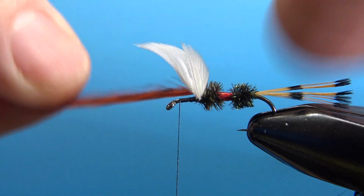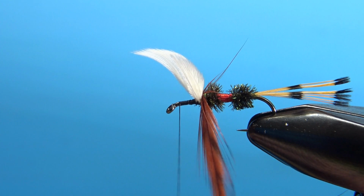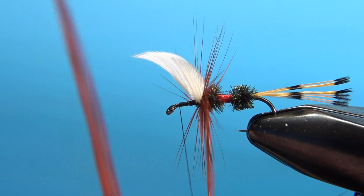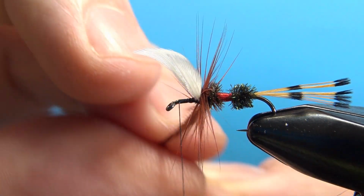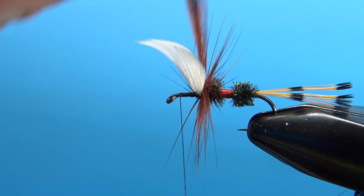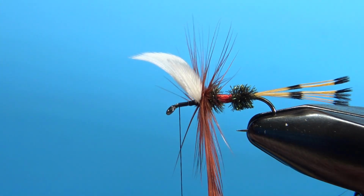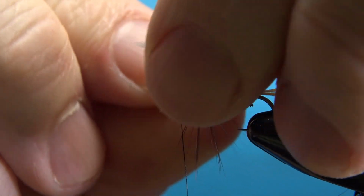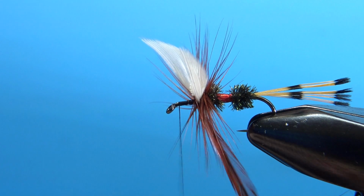And I don't think I'm going to need my hackle pliers for this. I've got a fairly long feather. So I'm going to try and get about 3 or 4 behind it, and then just as many in front. So is that 3? Let's go 1 more and see if we can get away with that. Okay. Now I'm going to pull these back a little bit just to keep that tight.